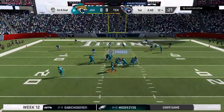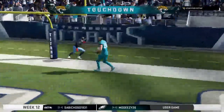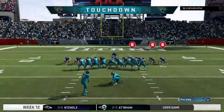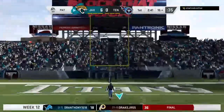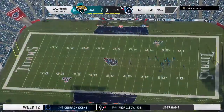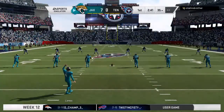Now Minshew. And that is caught. Touchdown, Jacksonville. James O'Shaughnessy. His 3rd touchdown now on the year. And they are able to strike first here on their opening drive. Point after by Lambeau, up and good. And it's now a 7-0 game.